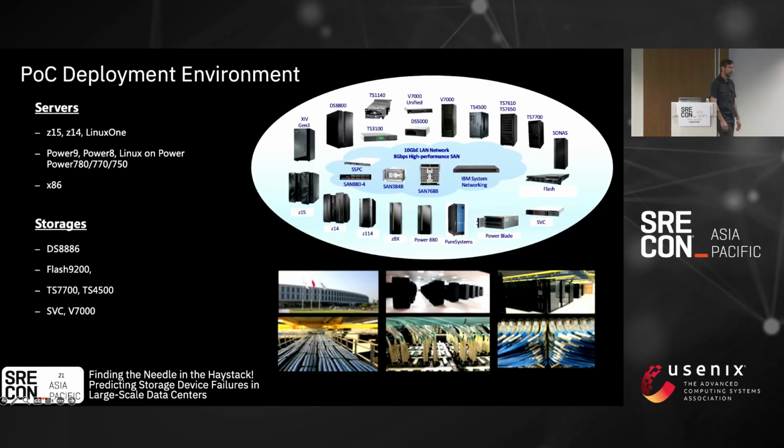They have, with the environment they have set up, mainframes, of course, this is IBM. We have Power systems and x86 systems. We also have storage. So the storage that they focused on was some flash storage, some hard drive storage, and also, I believe they have some tape storage, the TS4500s.